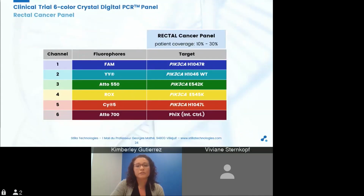We also designed a rectal cancer crystal digital PCR panel shown here to detect the presence of 4 PIK3CA mutations and an exogenous positive control to monitor PCR efficiency.